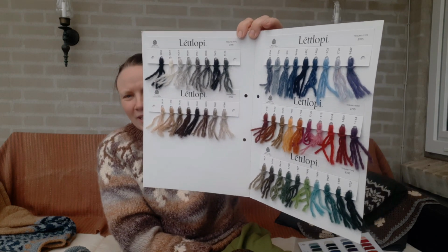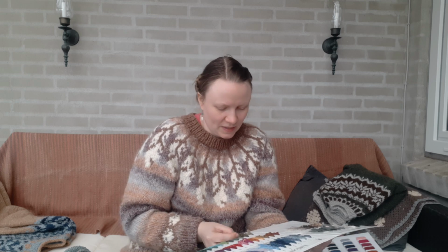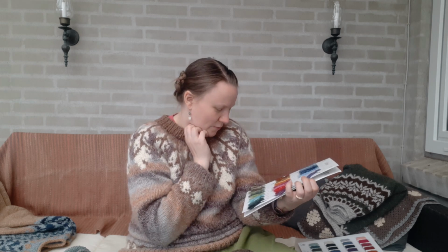But I really wanted to have some of these for many reasons. One of them is I will definitely keep on using this as long as they make it in such good quality and it's affordable, and yeah, I have nothing bad to say about them. And if I continue to make knitting patterns, I want to be a little bit more professional and not just guessing, but actually knowing what the colors are. So this is such a gift for myself.